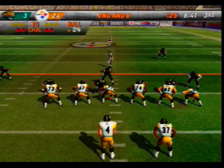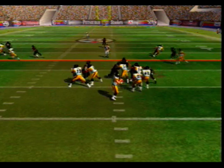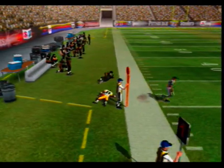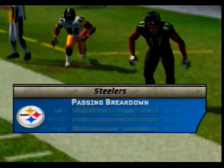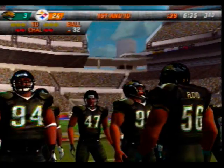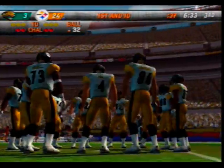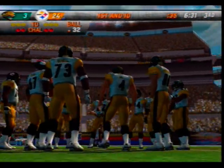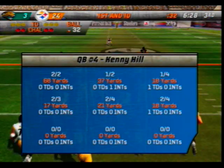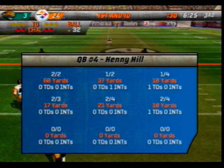Jacksonville comes out in their nickel package. The blitz is on. Gets the pass off. The wide receiver has it. Jackson is there for the tackle at the 32. A lot of pressure on the quarterback, but he still got away a good pass. Yeah, and here's one thing. He's one of the smartest guys in football at the quarterback position. He's always watching film and studying defenses, and you see all that hard work paying off on plays like that.